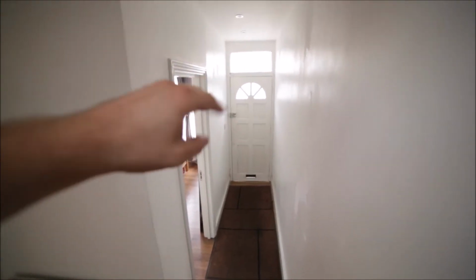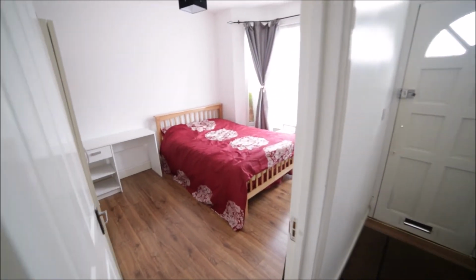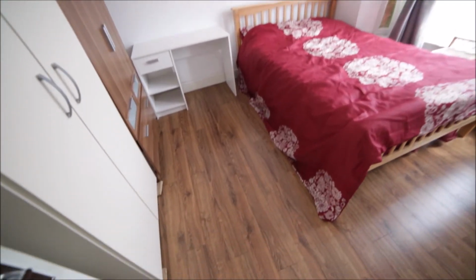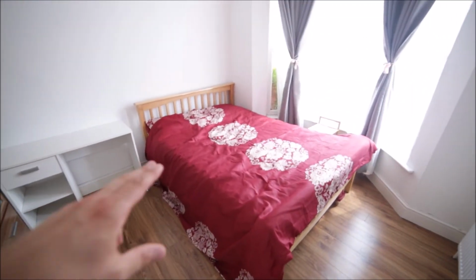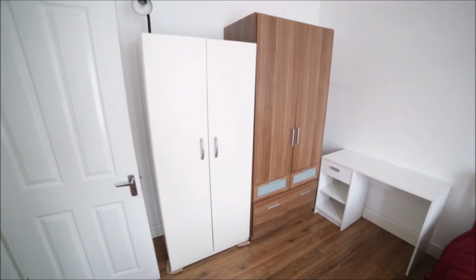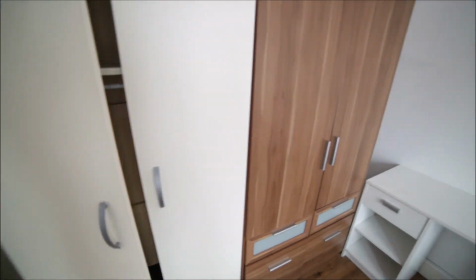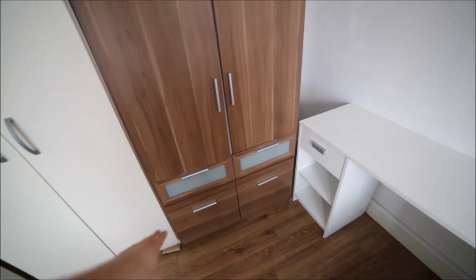We have an entrance door here, and just next to the entrance door we have room number 1, which is for rent with a very nice wooden floor. We have a double bed here. 2 standalone wardrobes, so we have plenty of space to store your clothes. And here some hangers. Here we have some drawers.